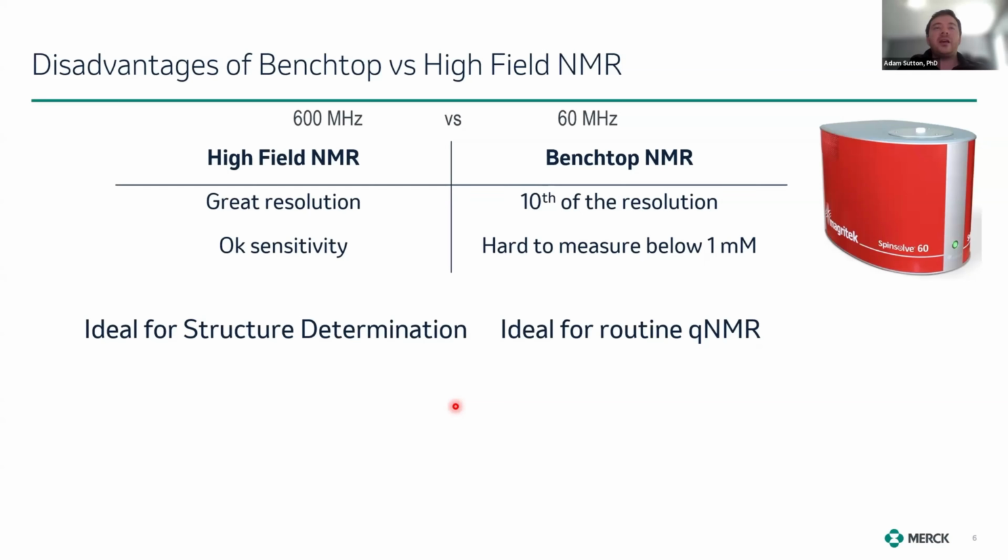we usually consider high field NMR for structure elucidation problems, or when you have really complex challenges like the other presenters today. But when you need just quick quantitative measurements, that's where we see benchtop NMR having a role. It's not really a machine that's specific to NMR spectroscopists, but a general tool for everyday scientists to use in their lab.